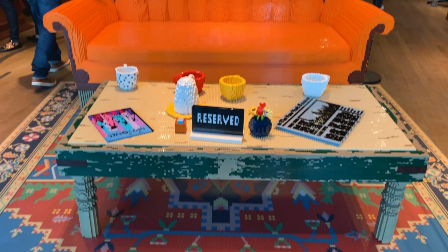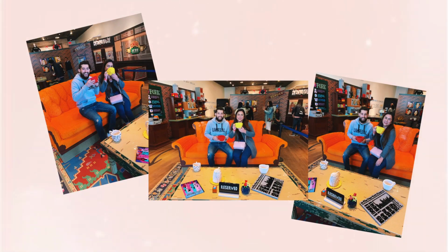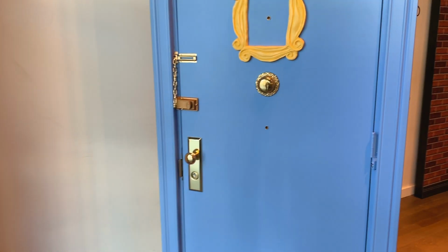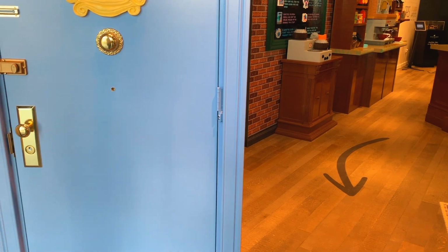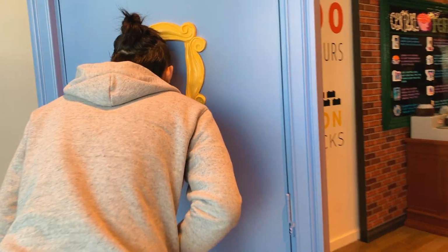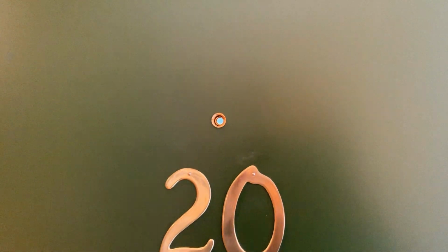Upon entry, the first thing that we saw was this iconic orange couch, where we were able to take a couple of photos together thanks to one of the employees. Moving on to the side, they have Monica's purple door. We weren't allowed to open it, but if you look through the peephole, they play some clips that were filmed by the door. Our personal favorite was the one with the floating heads. If you guys remember that, comment down below.